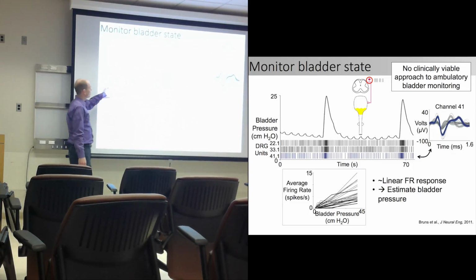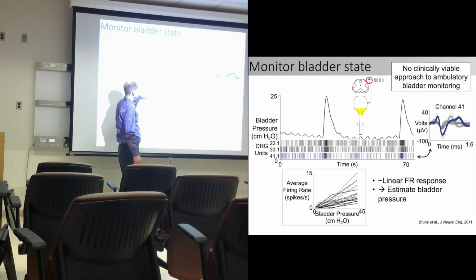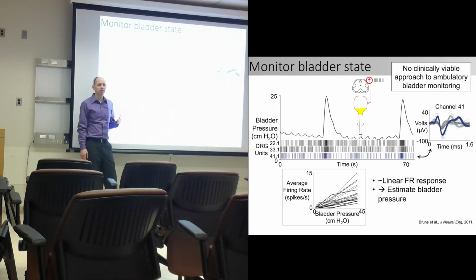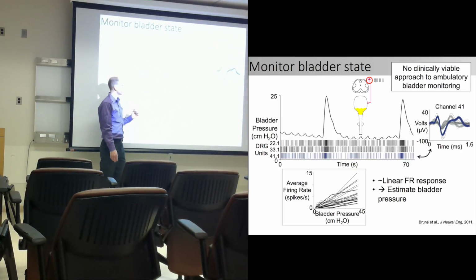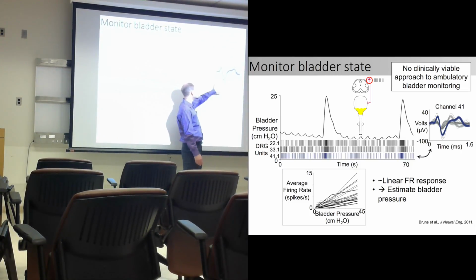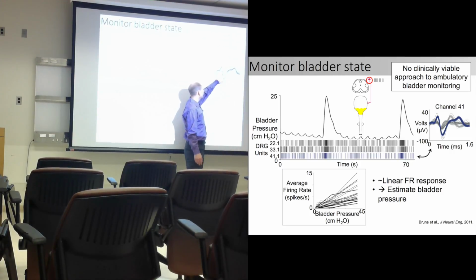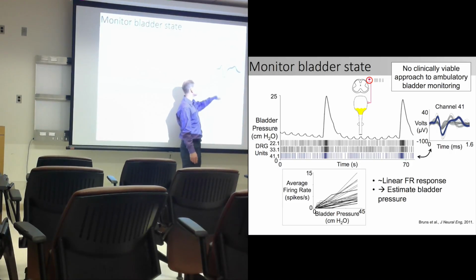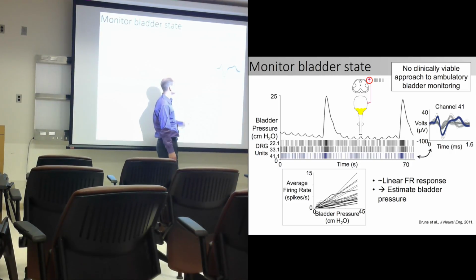So this example here is a bladder contraction, pressure against time. While this is occurring, we're recording voltage signals from all of our electrodes in the dorsal ganglia. Anytime this voltage signal crosses some threshold, we'll grab that little segment of time, and we'll call it a snippet, about a millisecond in length. So this shows all the threshold crossings in this recording.